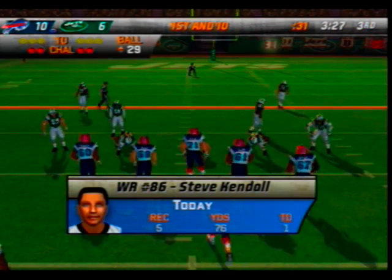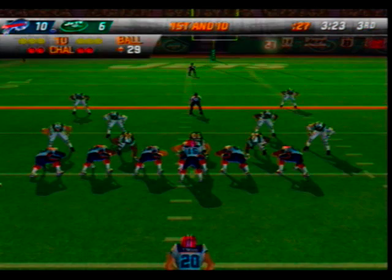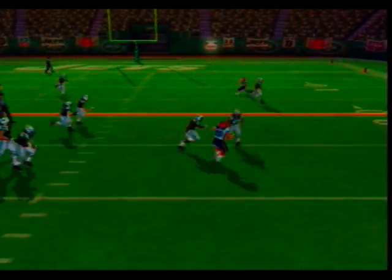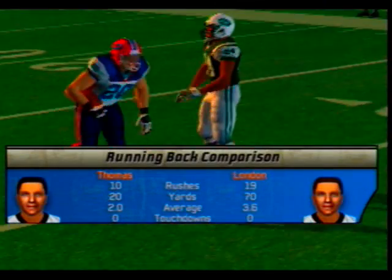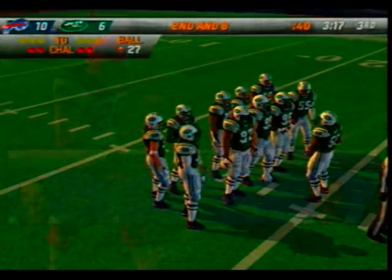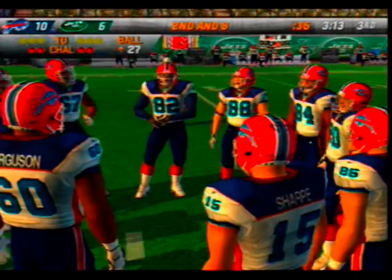Ball on the 29-yard line. Only one man in the backfield. Hand off to the tailback. Murphy comes up to make the play at the 27. He was looking for a place to run, but all those places were filled up with guys waiting to tackle him. And a pickup of about two.